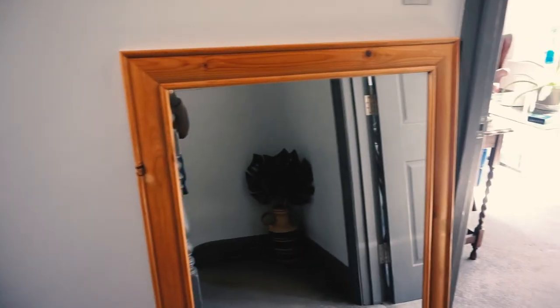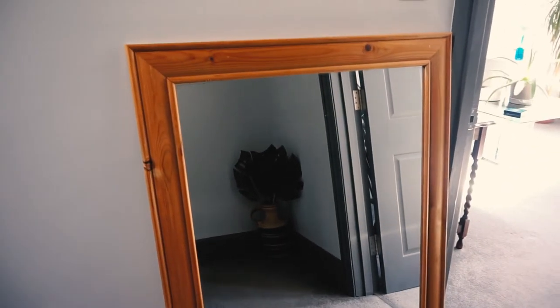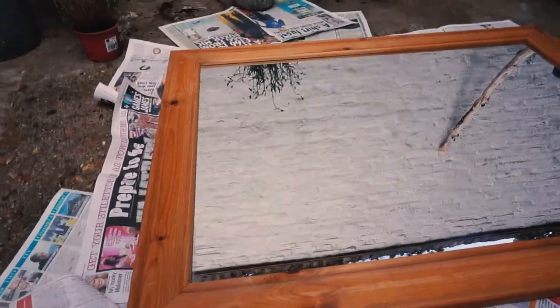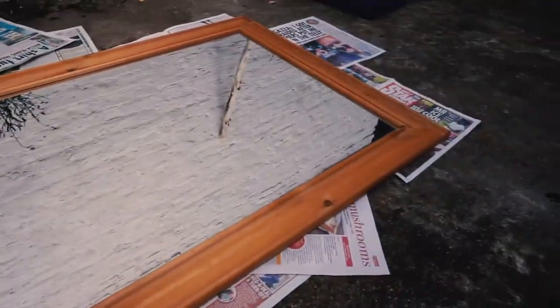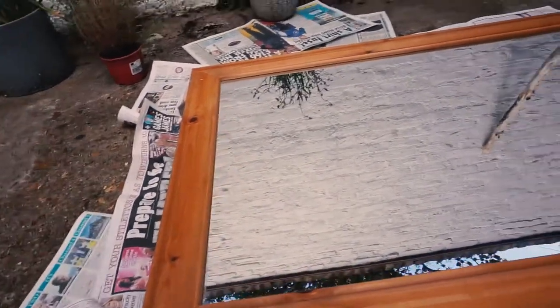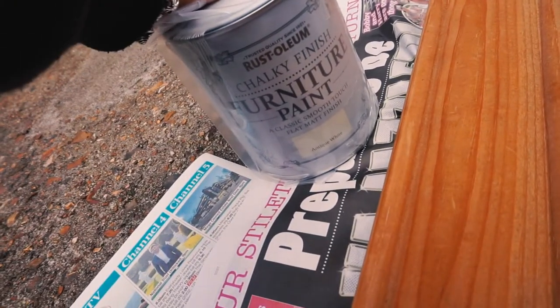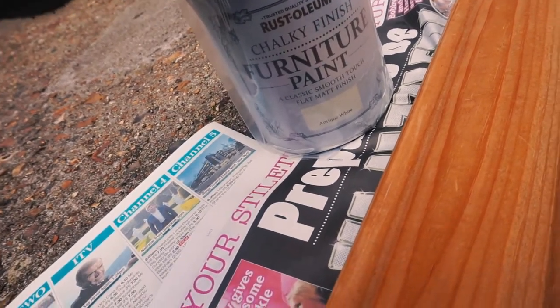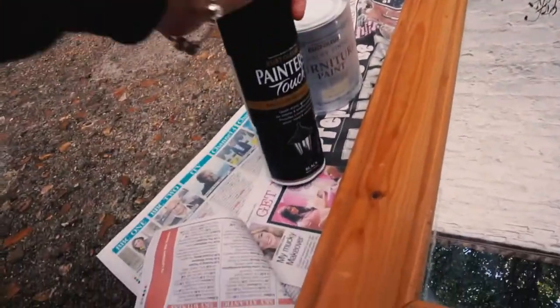Today is paint day. Didn't actually do it yesterday in the end, but this is the mirror that I want to paint white. I ordered an antique white paint from Amazon. I thought I'd come outside and do this so that I don't get it all mucky inside. This is the paint I got from Amazon, antique white. I think it was about 11-12 quid, I believe.